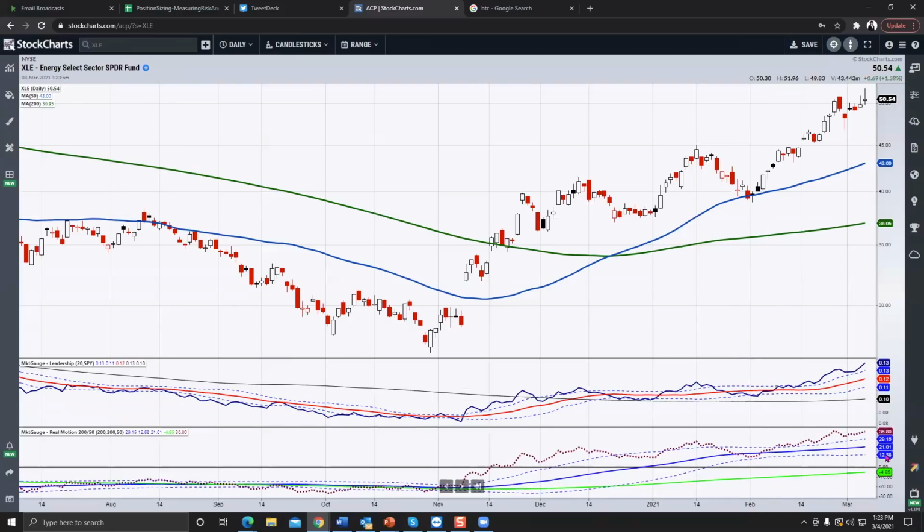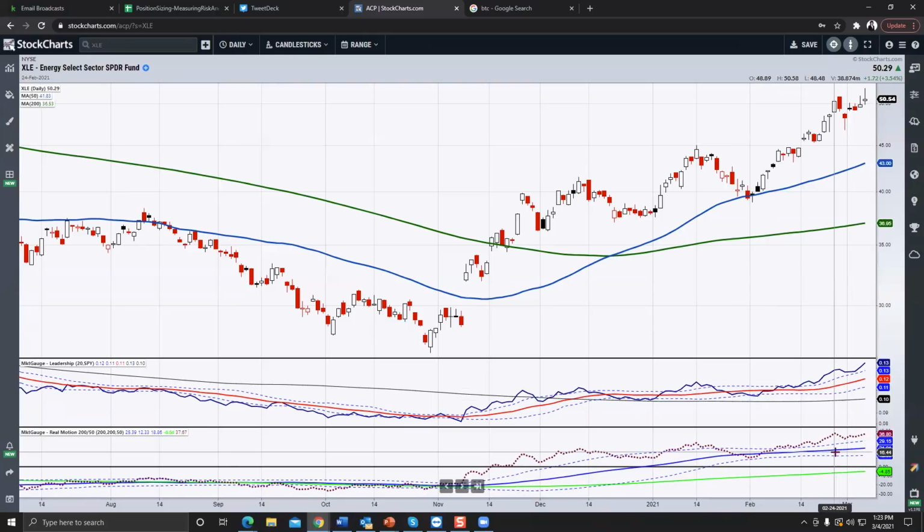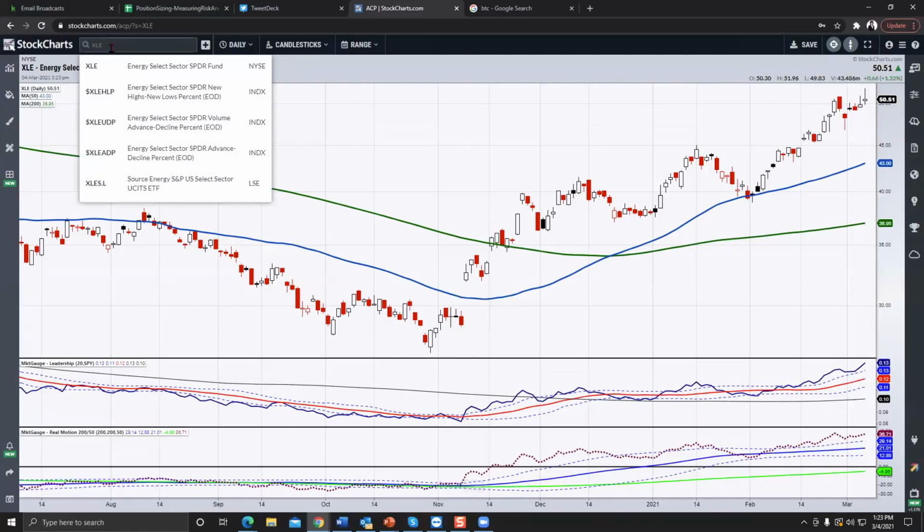So what's happening now? Well, now we had a peak in momentum here. The price is higher, but not the momentum. So now it's telling you, be a little careful, even though it's showing great leadership. Now, this has gone up tremendously compared to alternative energy.